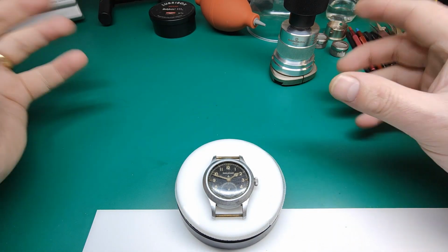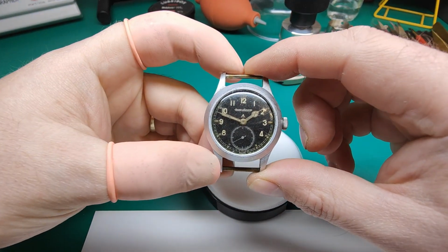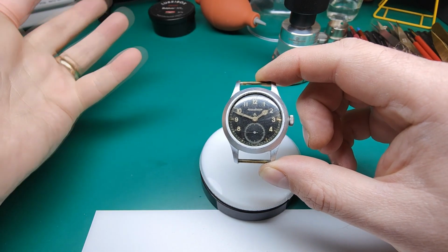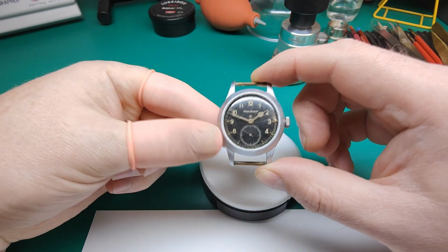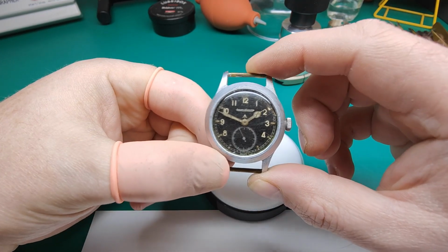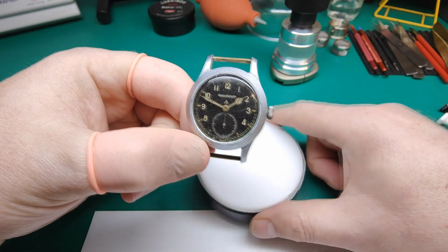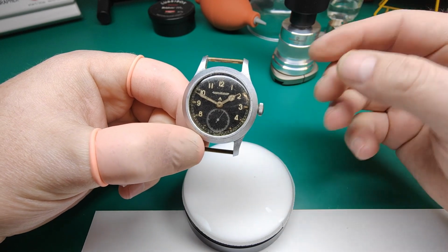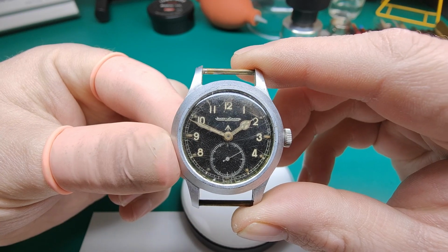But in some of those shorts videos I featured this particular watch, which is a Jaeger LeCoultre watch from the Second World War. And I thought before this goes back to the customer, since it's quite rare to see one of these watches, I believe there was only 6,000 of these particular model produced during that period, so they're quite rare and quite hard to find, I thought I'd do a slightly longer video showcasing this particular watch, so that everyone gets to see what they were like.